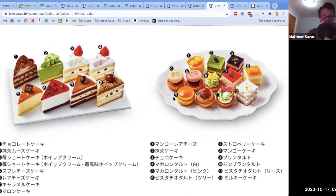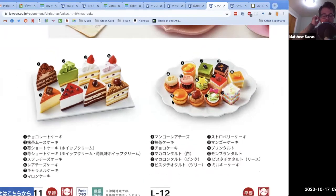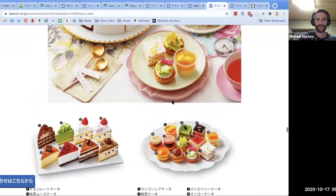In this selection of 8 slices of cake, you get your chocolate cake, you get your matcha cake, you get your strawberry shortcake, you get your strawberry whipped cream flavor. You got your souffle cheesecake, you got your layer cheesecake, you got your caramel cake, and then you got your marron or chestnut cake, all on a single platter. 8 slices of unique cake, and then also a fine selection of even more smaller miniature cakes going from 8 to 12 pieces. So outstanding. Just beautiful. I mean, look at all these colors.